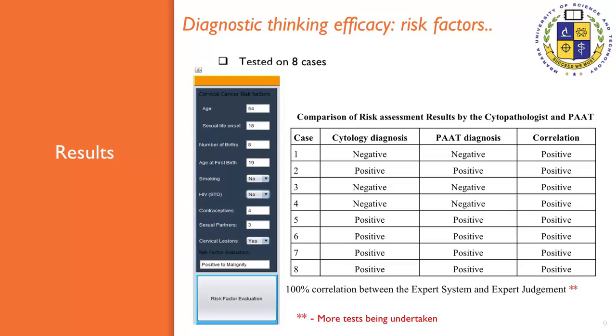And for diagnostic thinking efficacy, we are looking at how our tool can be in agreement with an experienced cytopathologist on evaluating the risks of a patient given the risk factors. We have so far evaluated this on 8 cases, and on all these 8 cases, there has been 100% correlation between the expert system and expert judgment on these patient cases from an expert.